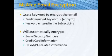Also, the system will automatically encrypt social security numbers, credit card information, and HIPAA and PCI related information. This will even scan through attachments that you have attached to an email. Now, I wouldn't rely on the system to encrypt it. I would always use the keyword. It's so easy just to type in bracket, encrypt, bracket, because there's certain attachments that the system will not be able to read through, such as images or password protected PDFs or password protected Word documents and so on.